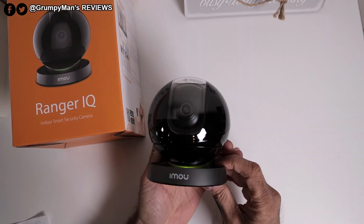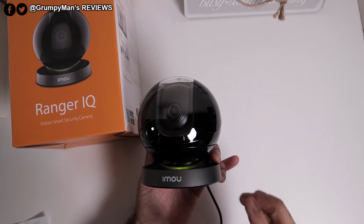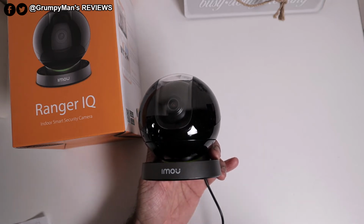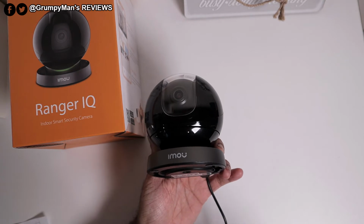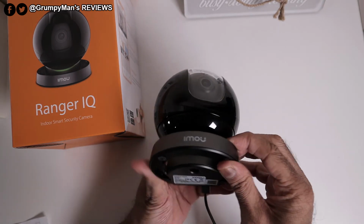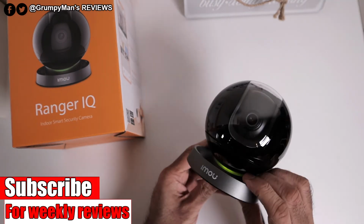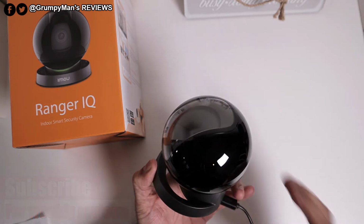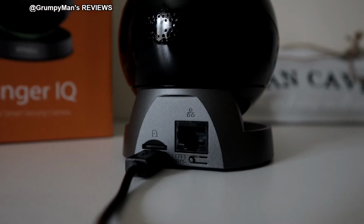So let's look at the camera before I move over to the app. Of course, that's the lens, and it does pan, tilt and zoom. You've got your microphone there because it does have two-way audio. At the bottom there, you can see the green light. You can turn that off once you're within the app, but I've just left it on for now. At the bottom, it's got 4 little sturdy feet, but of course you can mount it upside down. But when you do mount it upside down, make sure to flip the image around in the app. Otherwise, you're going to get an upside down image. Now at the back here, you've got your power port there.